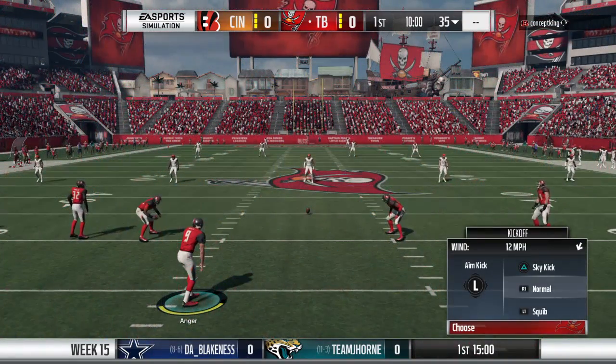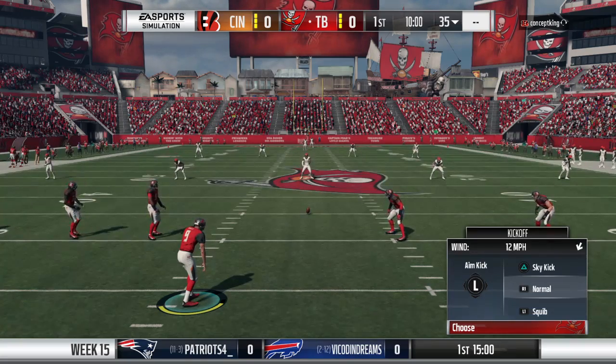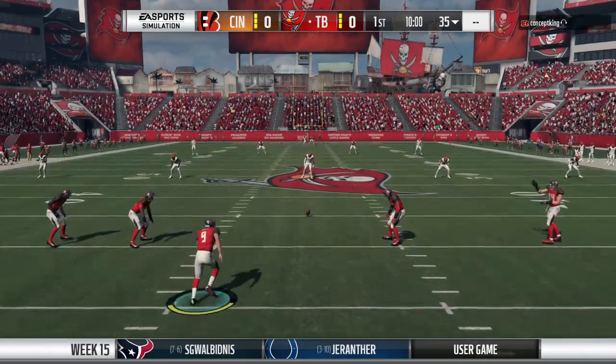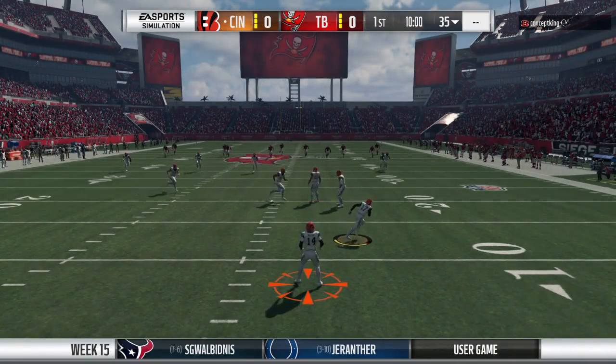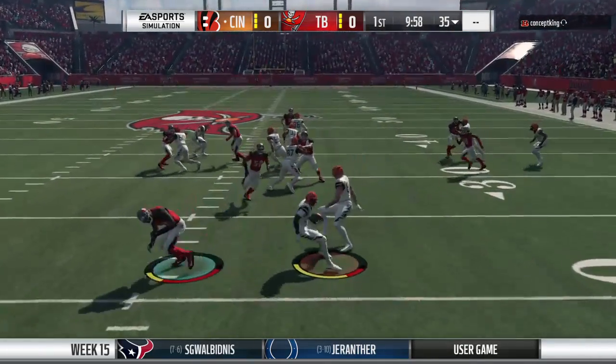Coast. Nothing like the fanfare of introductions to an NFL game, and that was in evidence a moment ago. Fireworks, pyrotechnics, you name it. This crowd is ready as their guys get set to match up between the Cincinnati Bengals and the Tampa Bay Buccaneers.